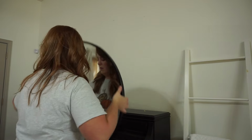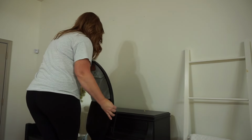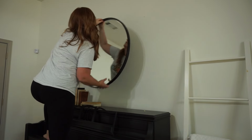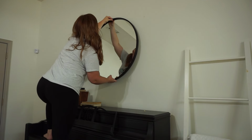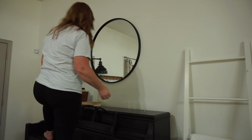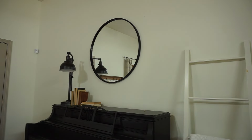So I usually have a really large sign over the piano or a wreath, or one year I did this mirror with some leaves kind of draped down, but I think I'm just going to pull this mirror back out and put it up and leave it as is, just very simple, and just focus mainly on the top of the piano this year.